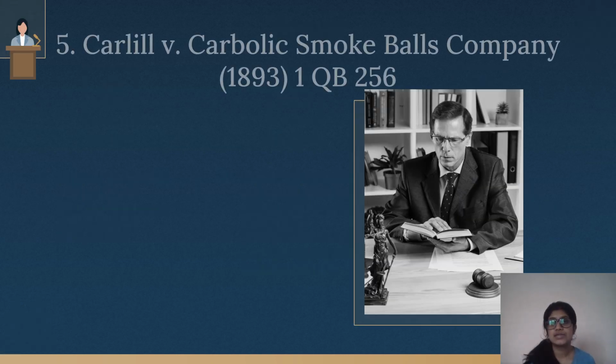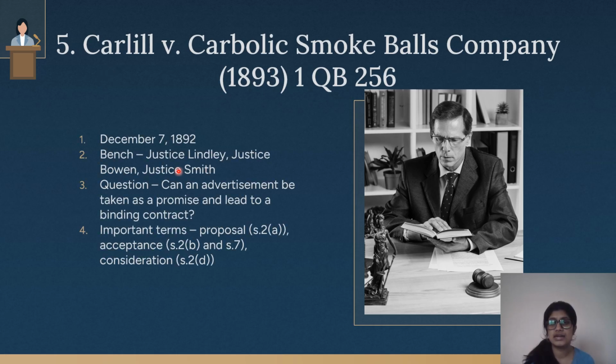Okay, so the next case we have is Carlill versus Carbolic Smoke Ball Company, decided at the end of 1892. This was a three-judge bench, and the major question asked in this case was whether an advertisement can be taken as a promise and whether it can lead to a binding contract.